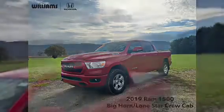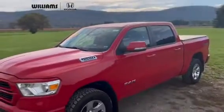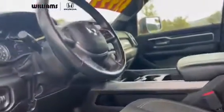This new addition to our pre-owned lot is a 2019 Ram 1500 Bighorn Lone Star Crew Cab. One owner and a clean CARFAX.